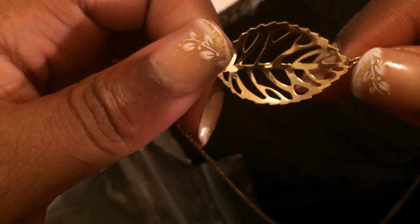Oh, this is cute. A little leaf necklace. That's pretty, especially for fall. There's no hallmark on this one. I think it's just gold plated. Very, very pretty. And again, you guys know I'm going to zoom in, so no worries.